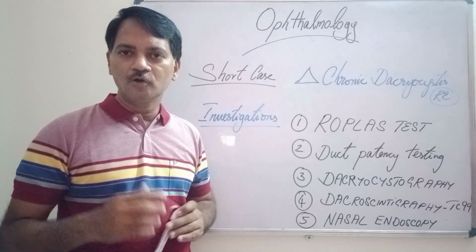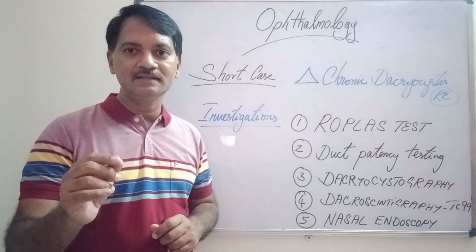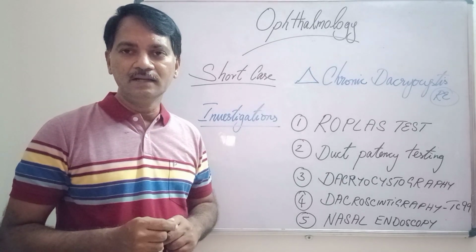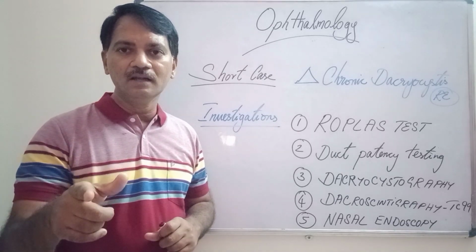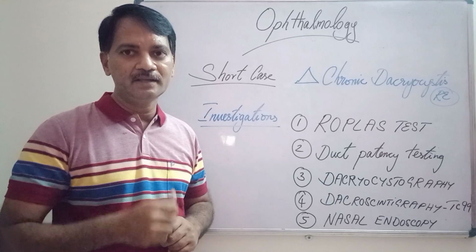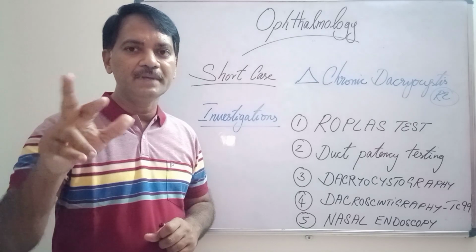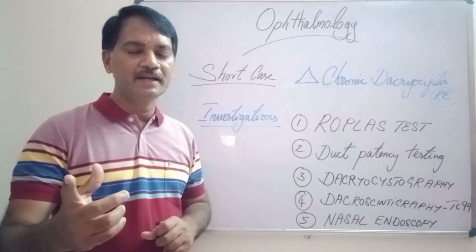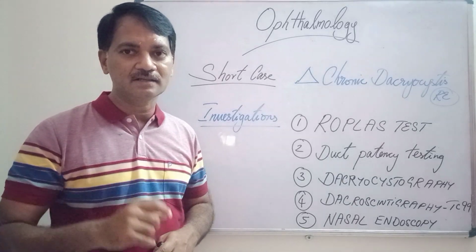You can take normal saline in a syringe using a lacrimal cannula. You can inject this normal saline into the nasolacrimal punctum. If you do that, this fluid will either go into the patient's nasopharynx, or it may regurgitate through the same punctum, or it may regurgitate through the opposite punctum. If it goes into the nasopharynx and the patient swallows the fluid, then the lacrimal drainage system is intact.